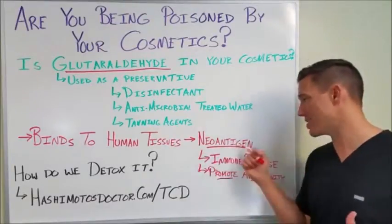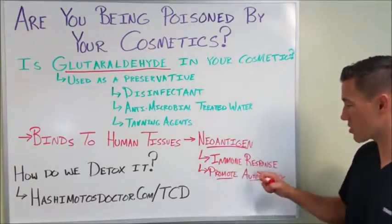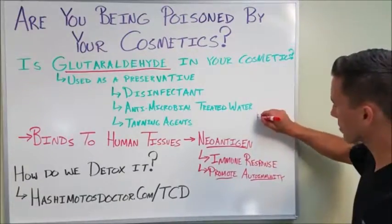So this is something that we know can bind to human tissues, and it can produce what's called a neoantigen, or something new that's foreign to the immune system that can result in an immune response and promote autoimmunity. And if you guys don't remember how this happens, I drew this once before, but I'll draw it again.